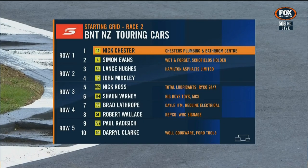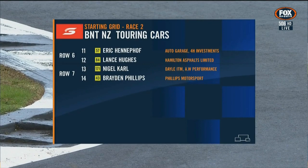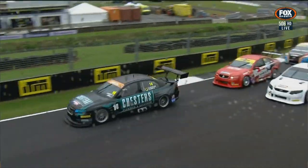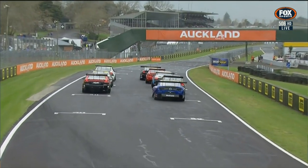16 laps in race number 2, a non-points paying round of the BNT New Zealand touring cars, and it's going to be tough for some of these guys down the field. It might be on slick tyres, but it could be just the move on the wet tyres to come out, because I think we've got some more rain on the horizon as they come around to take the start.